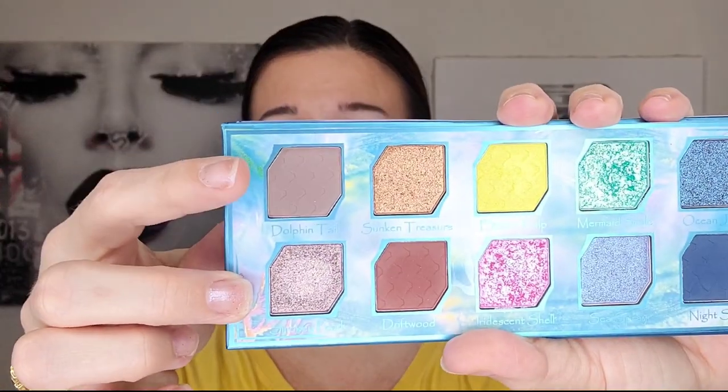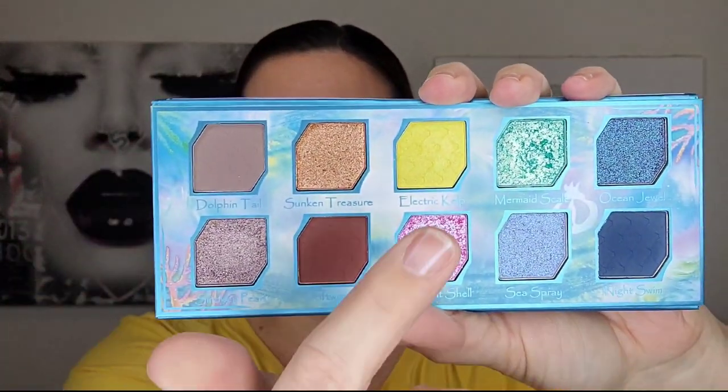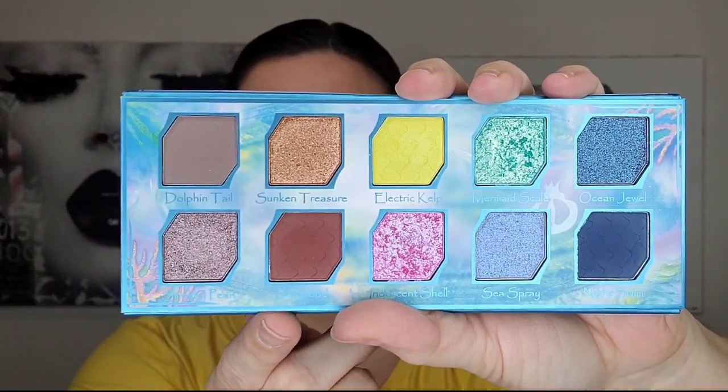So we'll go in with the Sea Talk palette first. I think for this look, I'm going to go in with Dolphin Tail and Smoky Pearl, these two shades right here. And then I'm going to pop this one on the inner corner. That is what I think I'm going to do. We'll see what happens. I'm going to start first with a fluffy brush. This is a ColourPop E22, and I'm going to go into Dolphin Tail first. And we're going to put this in the crease. I'm going to stay kind of low just so that I have some space to blend it out.